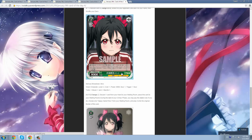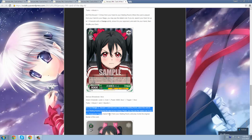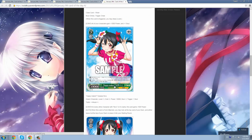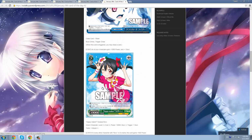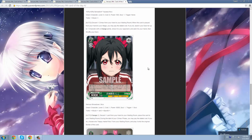Next up is the 2-3 change. This one's a 2-1 AK, music and sports. She's uncommon, pretty much your good old Climax phase change, much like all the other Love Live changers. Standard pay 2 discard 1 Climax phase changed into this level 3 Nico. Of course, it is for a waifu build, so it's for serious builds, which we were talking about. Don't run it.